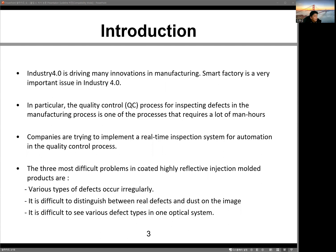The fourth industrial revolution is driving many innovations in manufacturing. Smart factory is a very important issue in the fourth industrial revolution. Smart factory refers to a method that enables more efficient business operations by collecting and analyzing various types of big data generated in the manufacturing environment to improve productivity and quality.